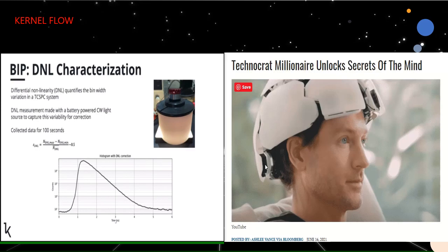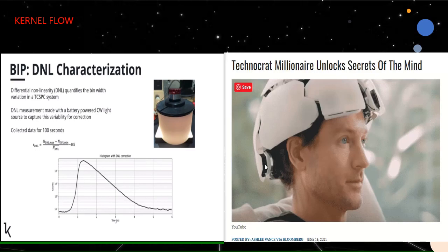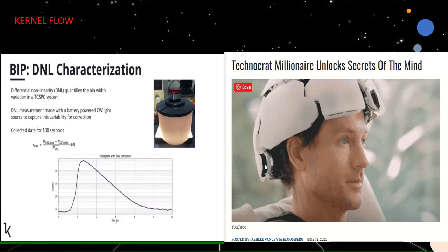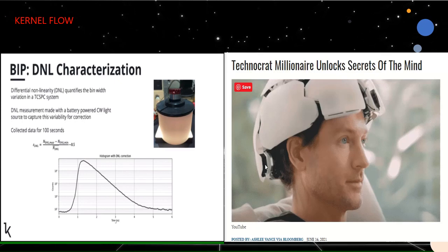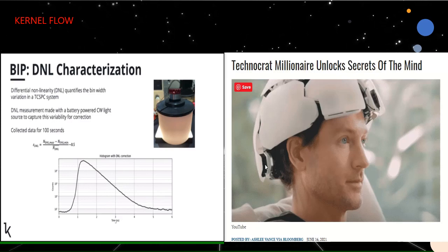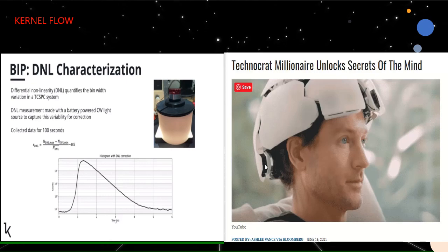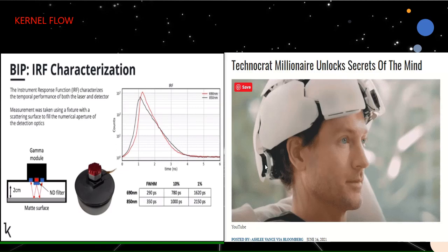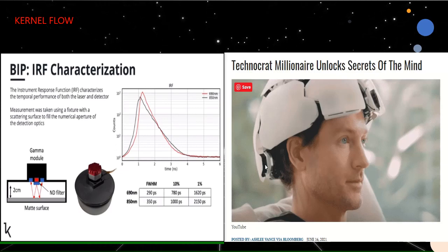We have characterized our system according to the BIP methods. Here, we use a CW source to uniformly in time illuminate our sensors through an optical phantom for a duration of 100 seconds. The result of this measurement is a DNL value of 0.5 according to the specified metric. Additionally, we use a DNL correction scheme to compensate for the nonlinearities and are able to produce clean histograms as seen here.